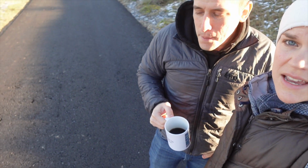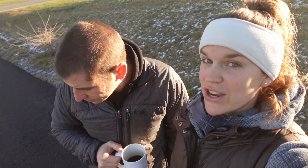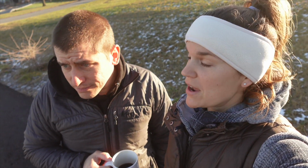Not sure if you can see it, but there is a project that we did on the house that we never brought up and never mentioned, and I wanted to explain why that happened and why you've never heard about it, especially because our friend Becca showed up the other day and she was like, oh my gosh, I didn't know you guys got your driveway paved.